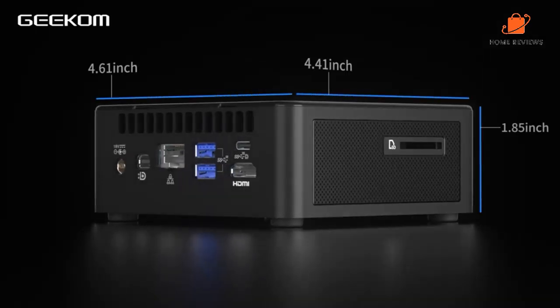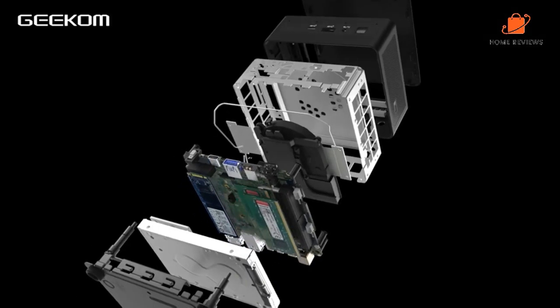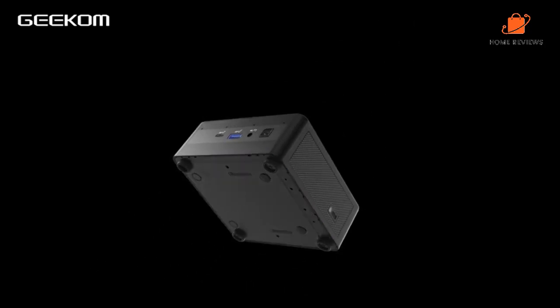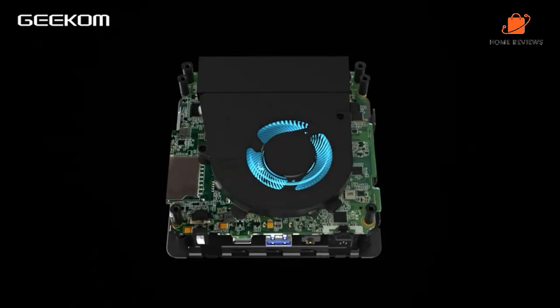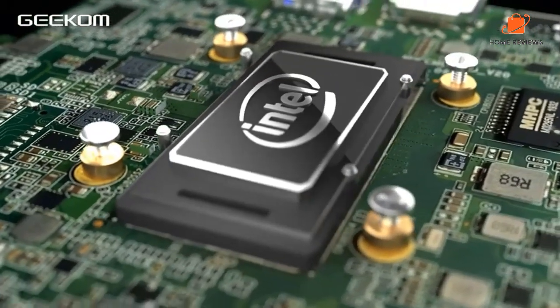The Geekom Mini IT8 is also VESA mountable, meaning that you can slap it on the back of your monitor for a clean desk. And while getting Windows 11 Pro pre-installed is awesome, our mind immediately begins to dream about what you can do with it if you turn this mini PC into, say, a streaming media hub or virtualization host for your home network. You can install Linux or whatever you want on the Mini IT8, making it a great mini PC for tinkerers and enthusiasts.